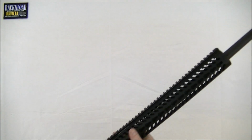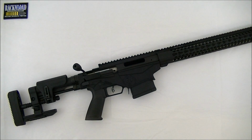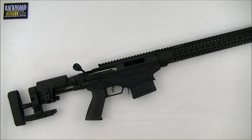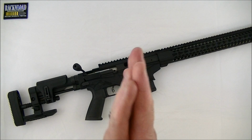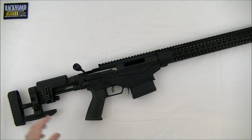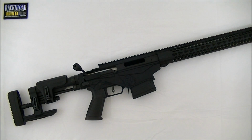Finally got my hands on one of these. Hi guys, this is RACKNLOAD and this is the Ruger Precision Rifle. This one is in 6.5 Creedmoor and I've been looking forward to giving you a review of one of these. So this is going to be a pretty big review. I'm going to go into some serious detail, tell you everything you need to know, or at least most things that you need to know.